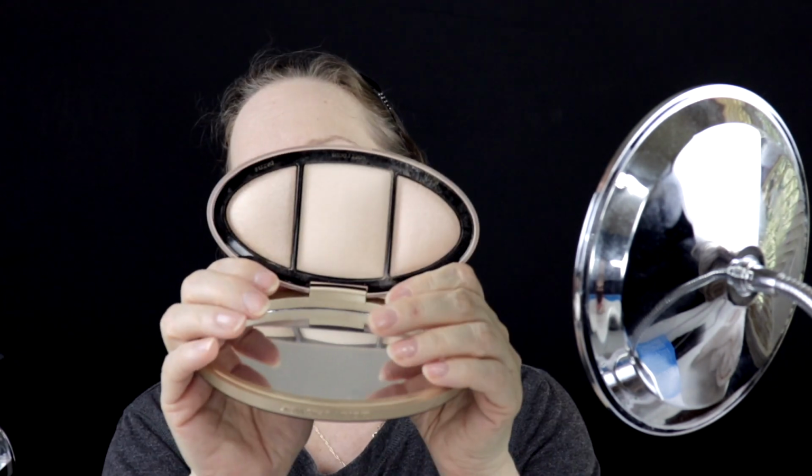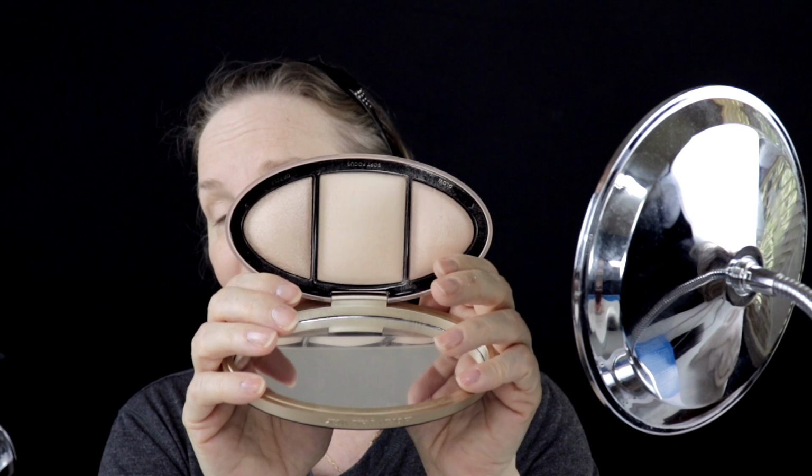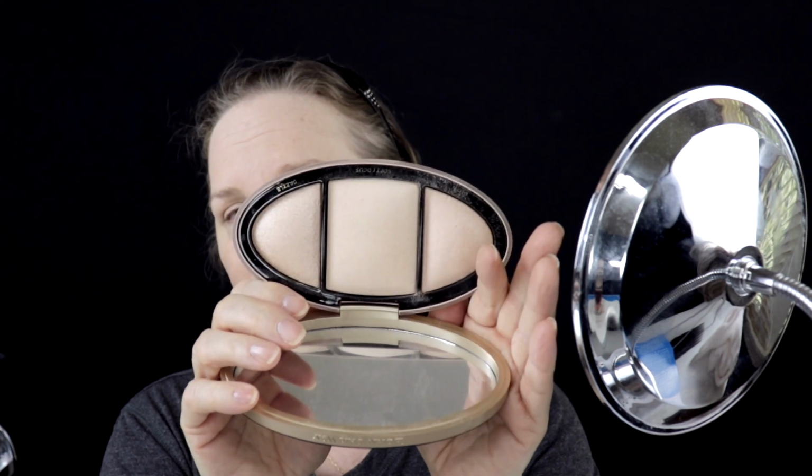Now, we could stop there, but one of the other things that I've been using and enjoying, which does lend a little more to my finished look, and I wouldn't be doing the right thing if I didn't mention this, is this here. This is the Too Faced Turn Up the Light palette. This is their light palette because they have more than one to choose from. I have still been loving this quite a bit. I use it all the time.